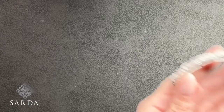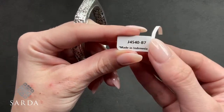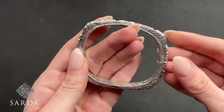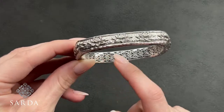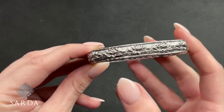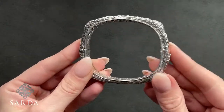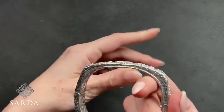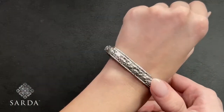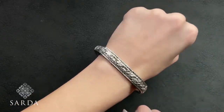Got this lotus bangle. Oops. J4540 on the bracelet. It's going to fit a 5.75 to a 7-inch wrist for $199.99. You can see the Janyl Dares on the interior and then these lotuses. It is kind of a squoval bracelet. Magnetic closure. It's definitely a heavy bracelet. I like the weight feel of this.